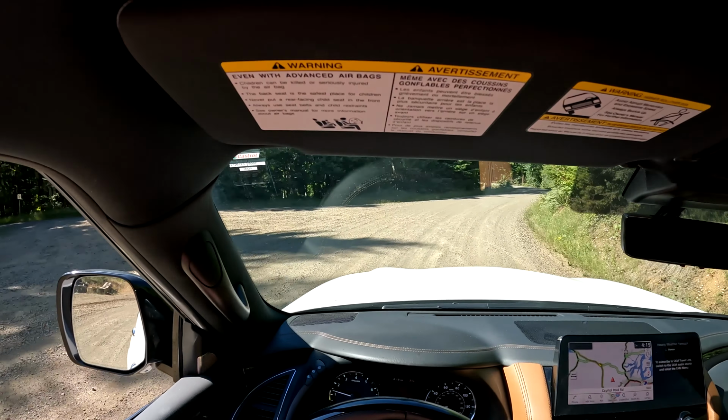We have a shooting range over there. Don't want to get hit by a stray bullet. Better get out of here. I think it's a shooting range. Man, quite a drop on the side over there.